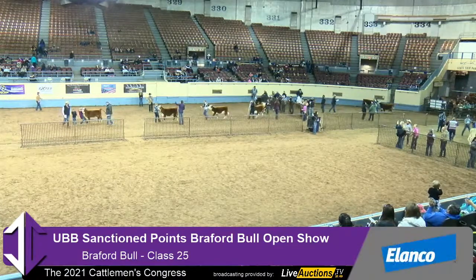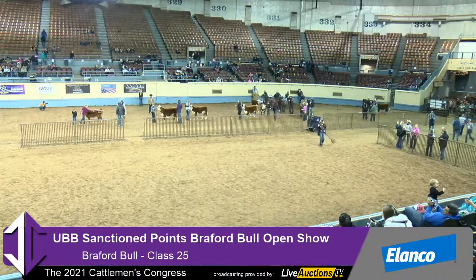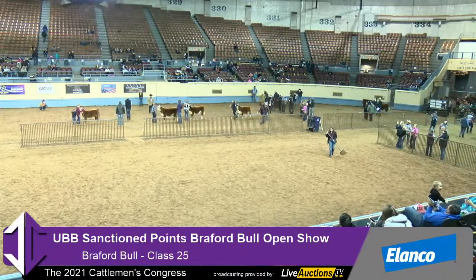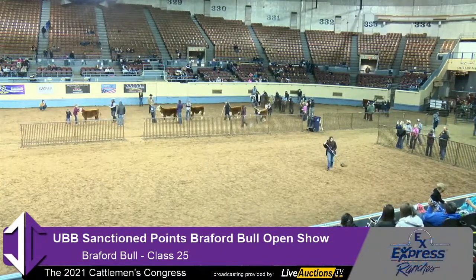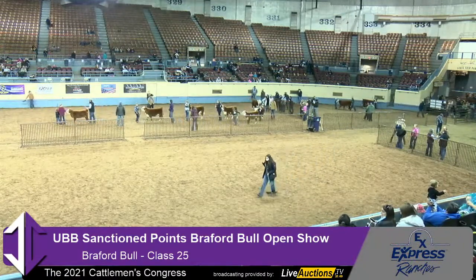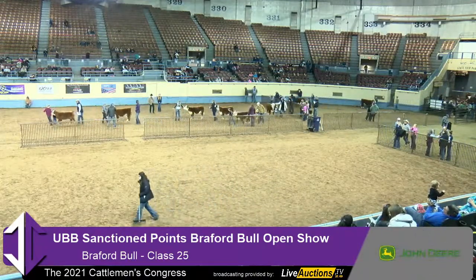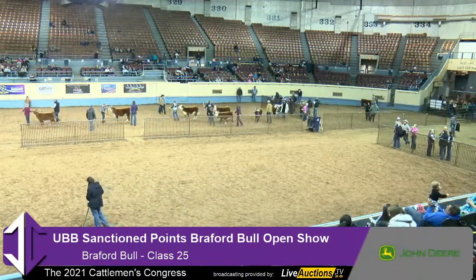Back over here in your miniature Hereford side, we have the results of class 5D. First place in class 5D was back number 452, Carson Dopps. Second place exhibited by Brecklin Taylor. Third place went to back number 587, Riley Garrison. And fourth went to back number 451, Kimberly Tucker.